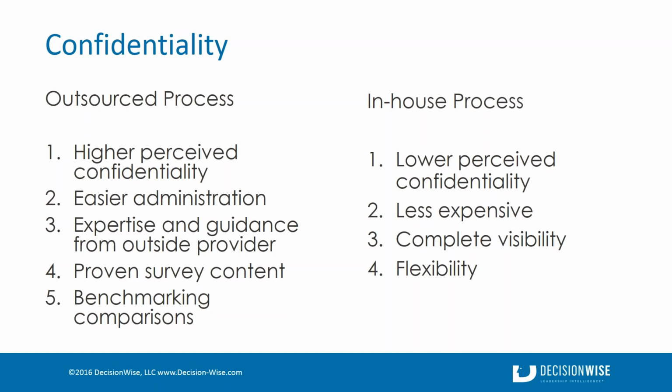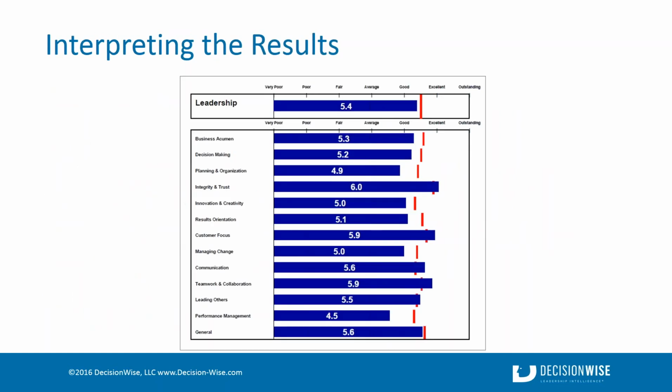So let's talk about the best practices in reporting the results, and what you should look for when displaying or sharing the results with individuals.